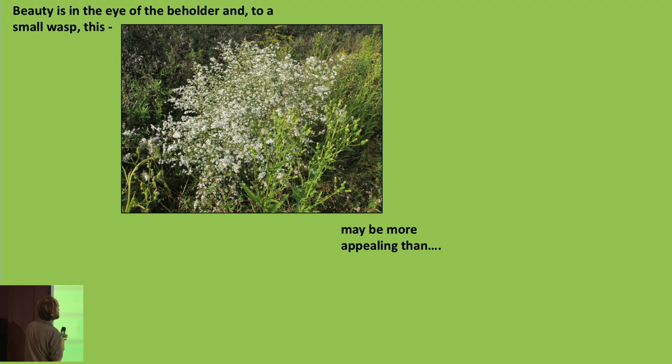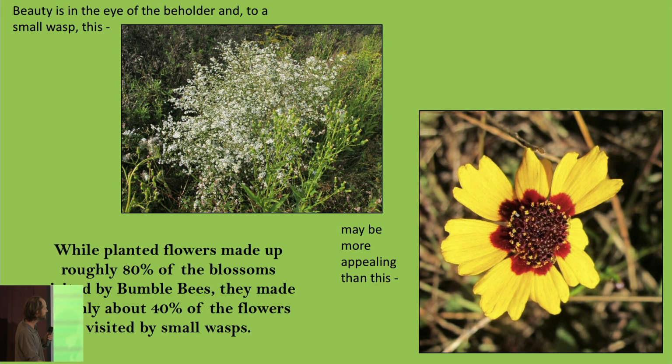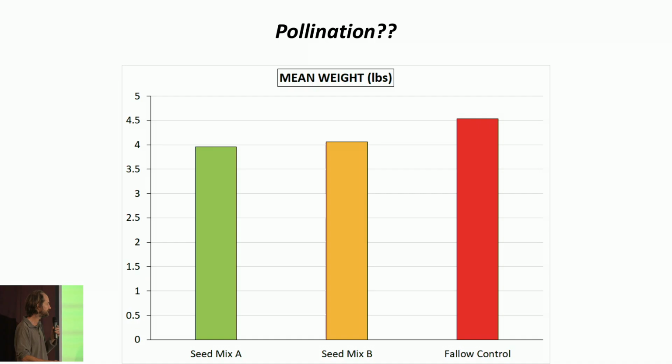It may also be that those fallows tended to have a lot of those small flowers like the horseweed that Claudia talked about, or this is fleabane. Those are actually better suited, based on our flower watches, or more favored by the micro-wasps than some of the flowers like this, which are big and showy. And indeed, when we looked at the visits, 80% of the flowers bumblebees visited were the showy flowers that were seeded in the seed mixes, whereas about 40% of the flowers that the micro-wasps visited were those seeded flowers. Many of them were just the wild, small, white flowers. So that's something that we're trying to tweak our seed mix to take into account.